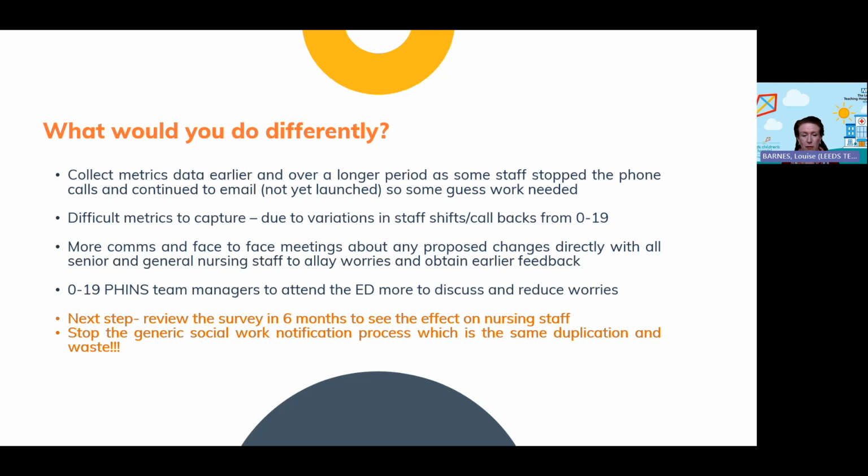What happened was some staff got wind of the fact that we would probably be implementing the change, so they stopped using the phone calls and just started emailing. So that skewed things a little bit because it was difficult then to know whether people were doing both and notifying both or not at all.